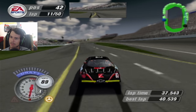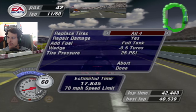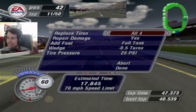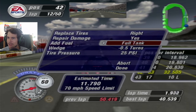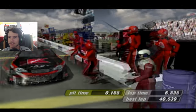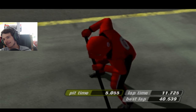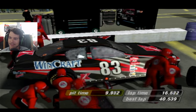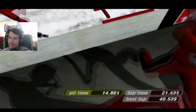Alright. I'd like to beat Mike Skinner. That would be pretty cool. Alright. Strategy, all 4 tires. Let's try some more strategy. Right sides. We don't even have any damage, but sure. Full tank, yeah. Strategy. This might be a dumb call taking right sides, but I'm going to fill this thing up and. Oh! Hey, dummy! There you go, you got it. Well, that didn't help. There you go. Go, go, go, go, go. Come on, come on, come on.